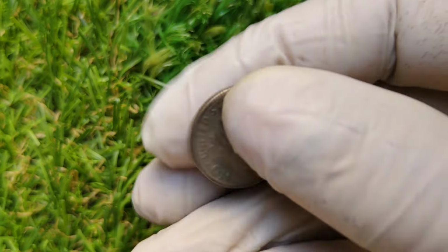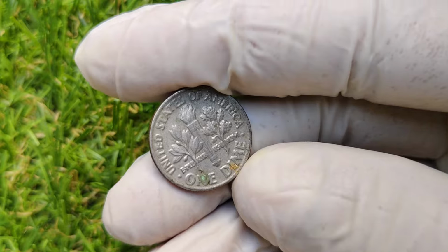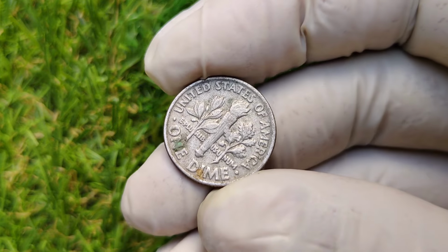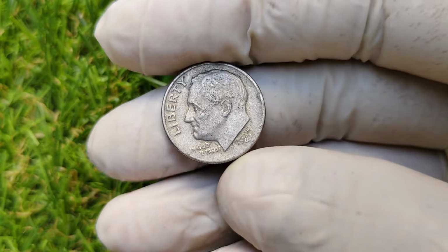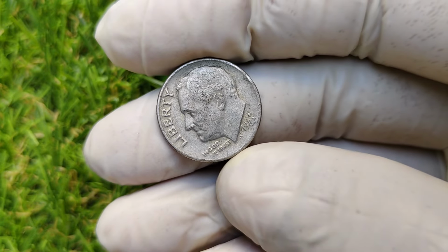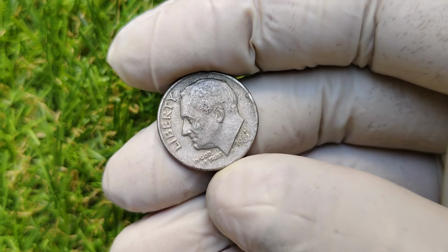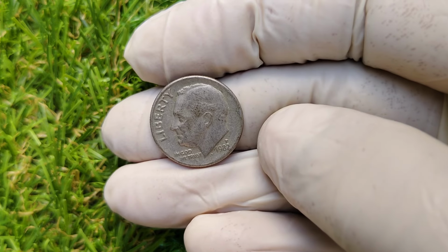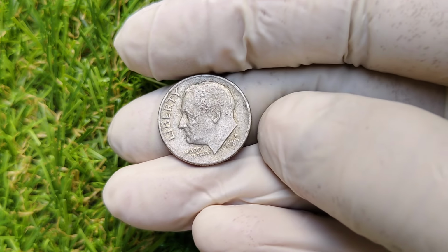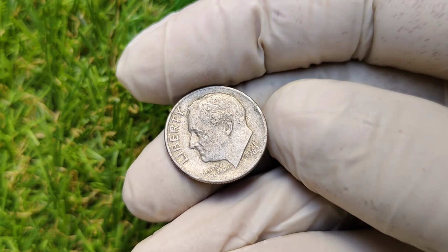Whether you are an experienced collector, a casual hobbyist, or someone simply intrigued by the idea of turning ordinary coins into extraordinary treasures, the 1982 Roosevelt dime represents a perfect example of why coin collecting continues to captivate people around the world. Its history, its rarity, and its potential financial value make it one of the most interesting coins of the modern era, and an excellent addition to any serious collection.